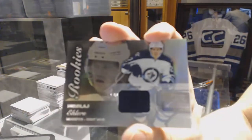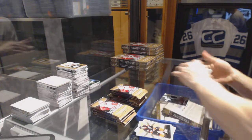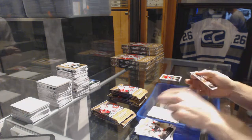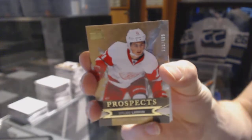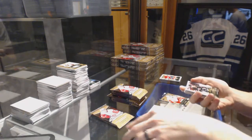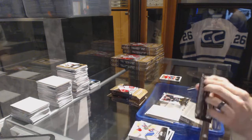Showcase jersey for the Winnipeg Jets, Nikolai Ehlers. Got a thickie. Flair Showcase for the Canadiens, P.K. Subban. Skybox Premium Rookie, number to 499 for the Detroit Red Wings, Dylan Larkin. Fleer Ultra Rookie, number to 699 for the Carolina Hurricanes, Noah Hanifin.